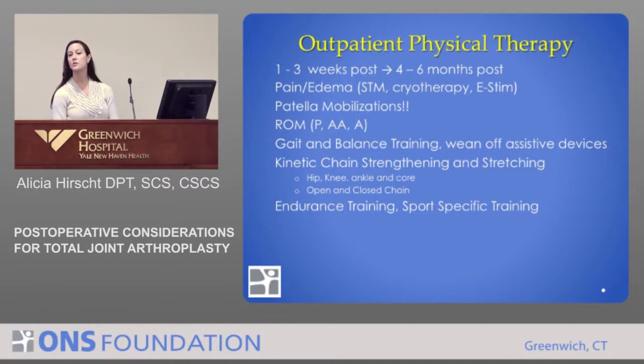Sometimes they don't even go to rehab, they go straight home. They don't even get home health, they come right in, or they go from rehab straight to the outpatient clinic. So we're definitely seeing a lot of change and a lot more aggressive rehabilitation for these patients. The goals in outpatient PT are still the same.